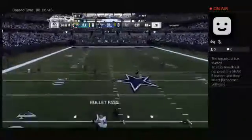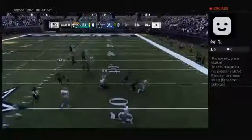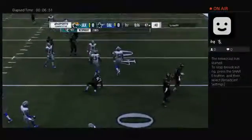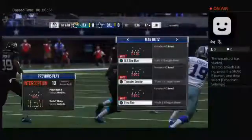3rd and long for Prescott. And he fires one that's intercepted. Picked off at the 48, and he'll return this ball across midfield to the 47-yard line.